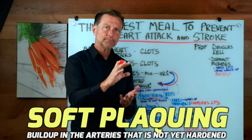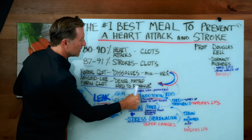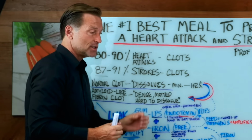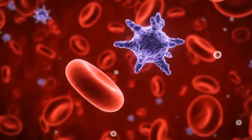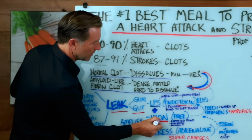Even when they do an evaluation with calcium in your arteries, they might find soft plaquing. In that plaquing, they find many times this endotoxin, which again, is just a little tiny piece of a pathogen. We also have excessive iron.